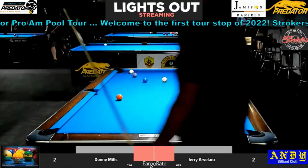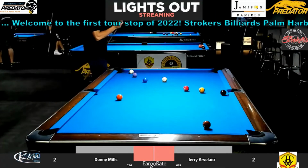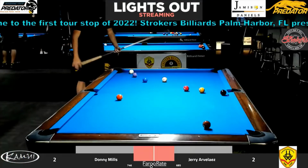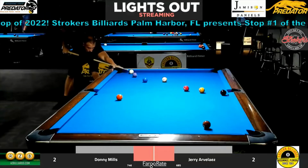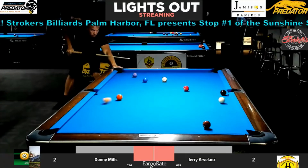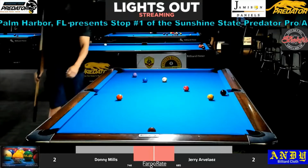Very nice. Yep. It's a fairly routine one-rail kick for Donny Mills. He's not going to have a problem hitting this ball. He's probably going to try to kick it to the side rail and have it die on the end rail if he has it his way about it. Leave the cue ball right there. Oh, he hit it pretty hard. How unfortunate was that? Definitely.